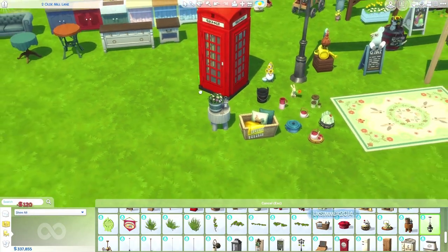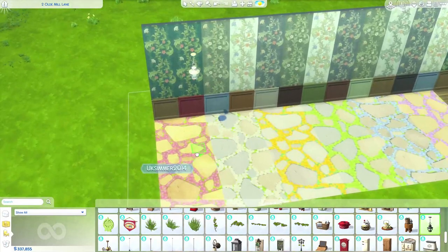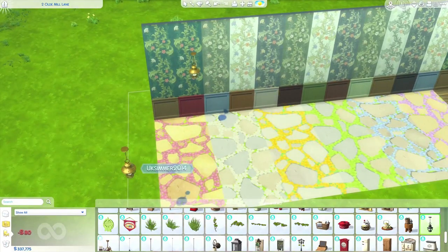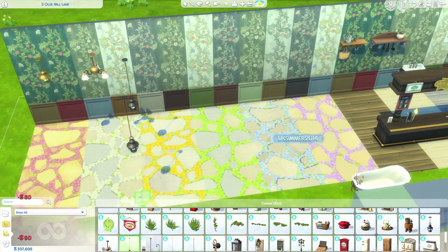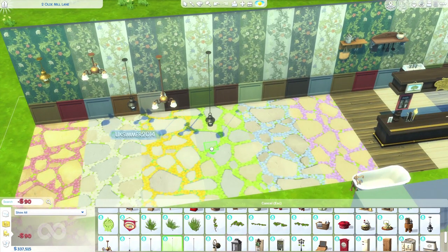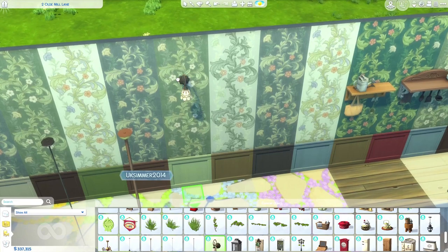We have two new lights, ceiling lights. We have this one and we have this one, and they come in all of the heights. So you have the medium and the tall. We have this new wall lamp, which I am in love with. I think it's so cute.